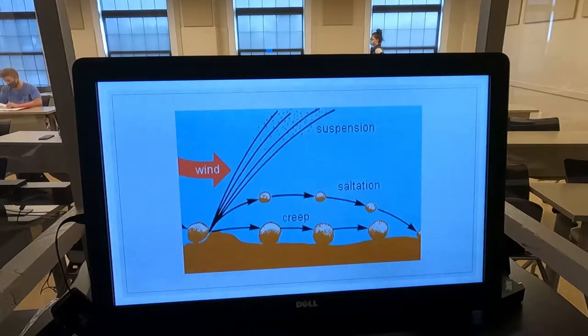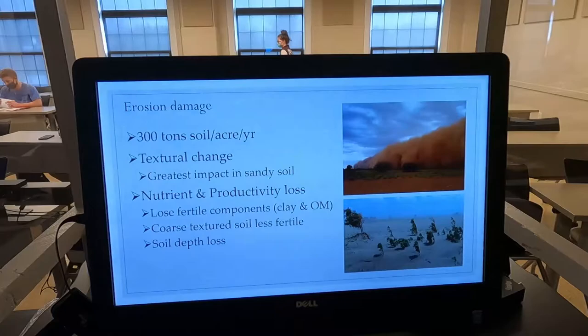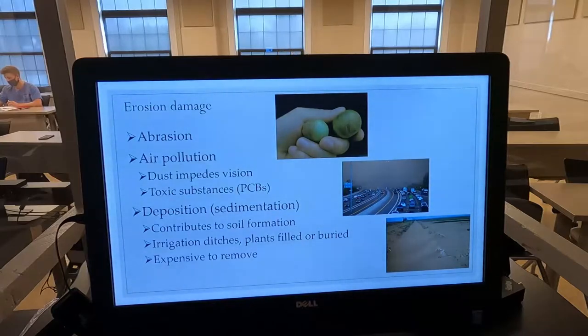Y'all remember this illustration? We lose about 300 tons of soil per acre per year. It causes us some problems with our production because it can abrade the skin. Think about sandpaper coming across your tomato crop, or some other soft, fleshy tissue fruit or vegetable. If it gets deposited somewhere else, it can be expensive to remove. Like I'm from the Mississippi Gulf Coast, and every once in a while they have to come and pick that sand up out of the road, put it back on the beach, just so that it can go back in the road.